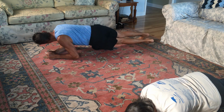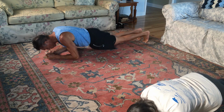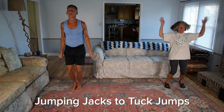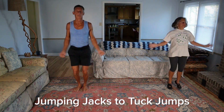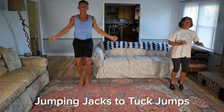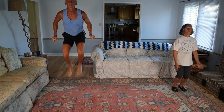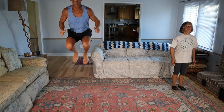So here with the plank, dynamic plank. Good. Exercise, very metabolic, high intensity. Here we go. 2, 3, 4. 1, 2 jumps. Drive those knees up. It's only round 1, so 3, 4.